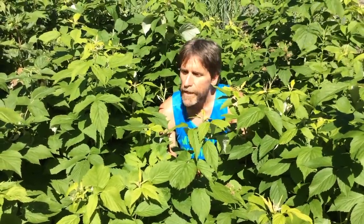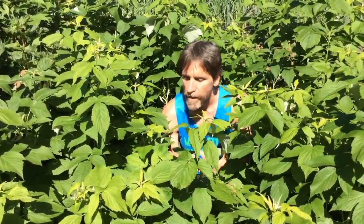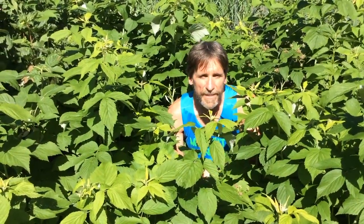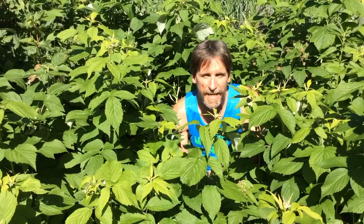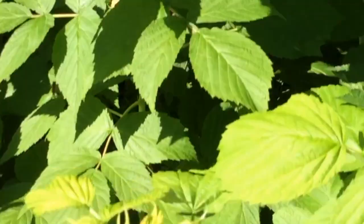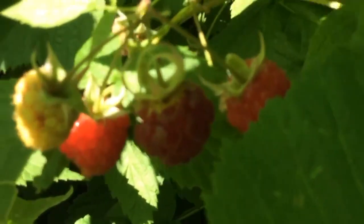Here I am in the raspberry patch. This is probably our most prolific plant. We really don't do much to encourage these guys to grow, but they just seem to grow nevertheless. And long about September, I probably pick one or two pints a day out of this small space. And we have enough jam, canned and prepared, to last us all the way through the season and all the way through the winter and all the way into the next year. It's amazing how this stuff grows.